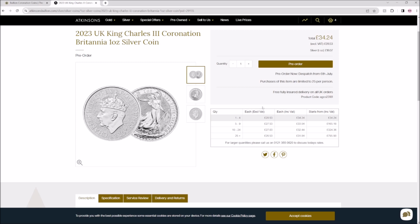So they will be rare, they will be uncommon, and they will probably still garner a decent premium. But as you can see, even if you're buying large quantity, you're paying nearly £32 for each of them. That's almost 8, 9, £10 more than you can buy just regular Britannias for at the moment. So I don't think that that's going to be worth holding on to in terms of premium. I think you're probably better off if you're interested in getting the lower premium gold options. And it says here, purchase limited to 25 per person through Atkinson's.